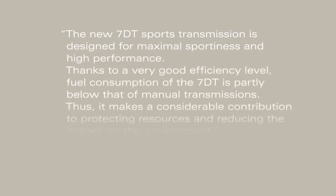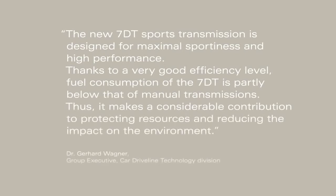Thanks to a very good efficiency level, fuel consumption of the 7DT is partly below that of manual transmissions. Thus, it makes a considerable contribution to protecting resources and reducing the impact on the environment.